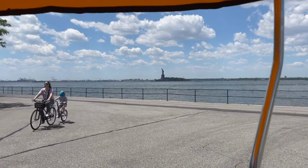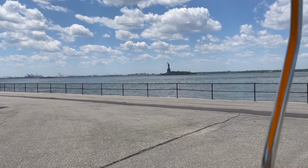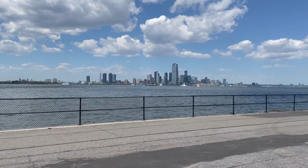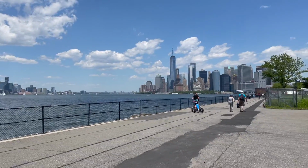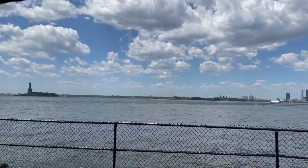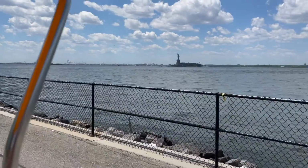Statue of Liberty. Oh, in downtown right there. That's Jersey. One World Trade Center. You can see One World Trade Center from practically anywhere.